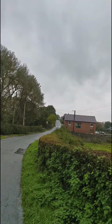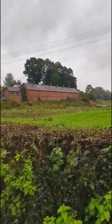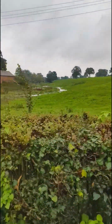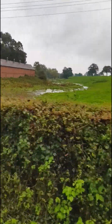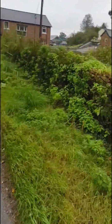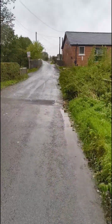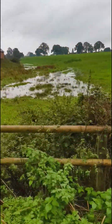So there is the canal bridge for the Shropshire Union Canal. You can see here the fields are completely waterlogged. It's virtually turned into a river there. Incredibly waterlogged. So we have taken a little bit of a deviation, come off the course I had first planned, just to come down to the canal a bit sooner, because we know the canal is going to be pretty decent walking. So we've made that decision so that we don't have to go across these waterlogged fields.